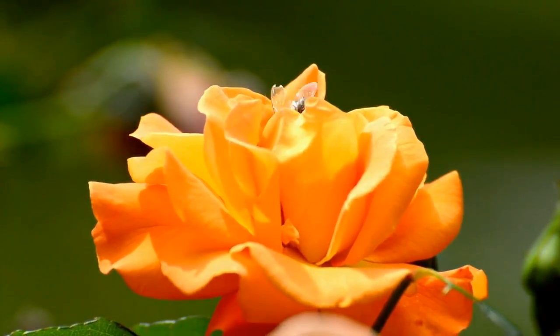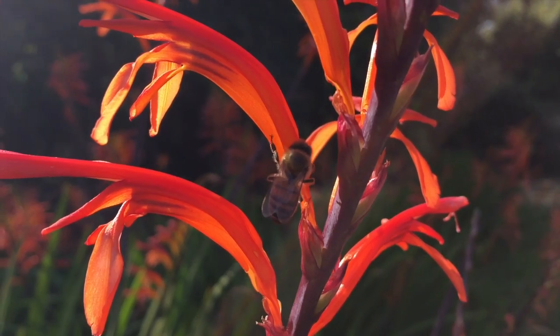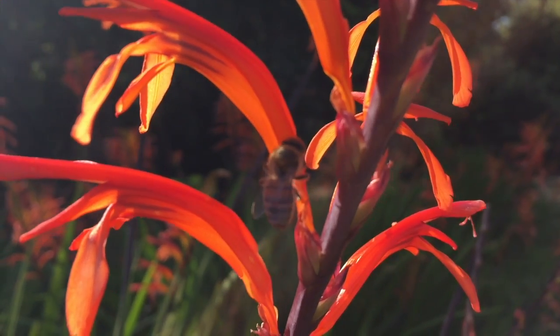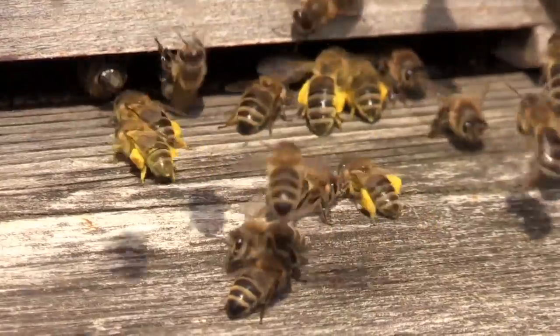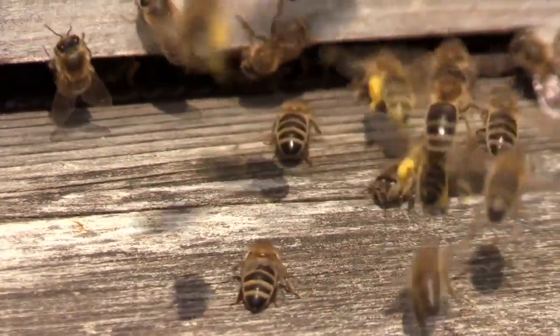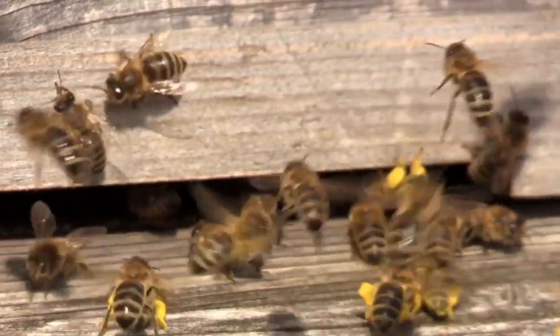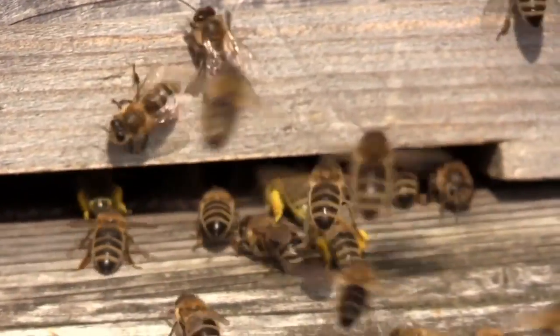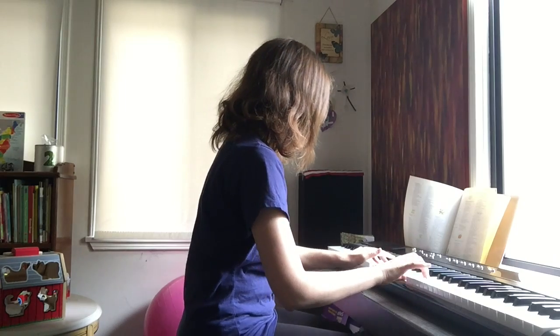Bees belong to the order of insects called Hymenoptera. Hymenoptera means membrane wing. A membrane is something that's very, very thin. When you look at a bee's wing, you can see it's thin and clear.